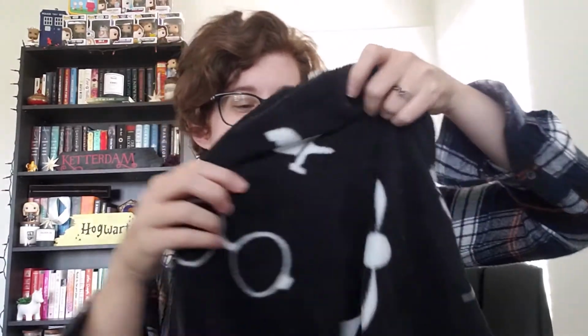For number 3, we have fuzzy blankets, because who doesn't like to snuggle up with a good blanket when you're reading? And this one's Harry Potter themed. My sister got it for me. It's covered in my dog's hair because it's super soft and he loves to snuggle it. But if you live in a warmer climate, especially around here in Texas, it doesn't usually get cold enough for big fluffy snuggly blankets.